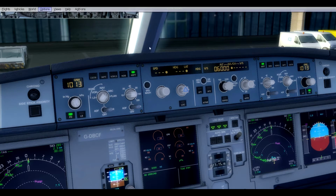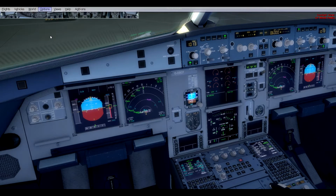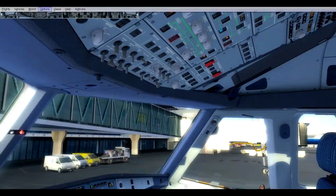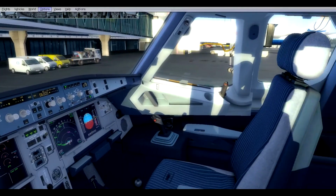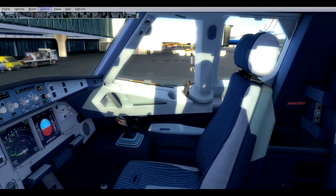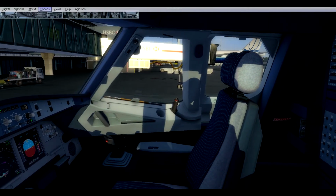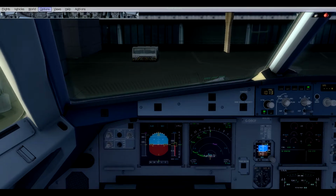We'll start loading the weather in actually. I don't have Active Sky in this because I couldn't get it working for P3D, but I have an alternative. It will be the alternative, or it has to be. I'm loving that sun. That sun just looks fantastic. And also the lighting, it just looks so real. It's crazy.